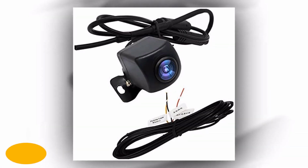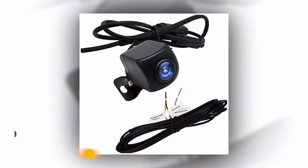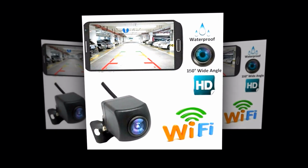Introducing the wireless car rearview cam. Say goodbye to blind spots and hello to safer, more convenient driving. With its advanced features and cutting-edge technology, this wireless rearview camera is designed to provide you with a 170-degree wide-angle view of what's behind your vehicle.